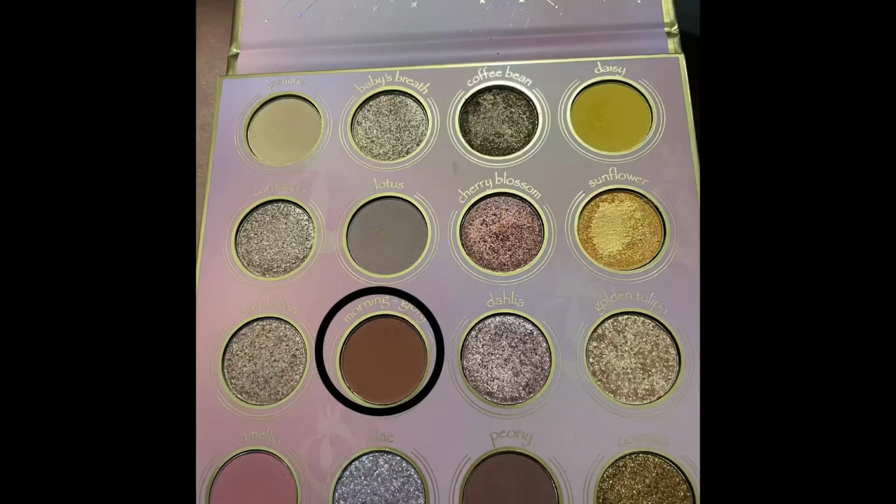This says it's an FR1, so I'm gonna go in with this and the shade Morning Glory, and I'm going to hopefully not make a giant mess and have this be my transition shade. So I'm just gonna blend that out. I only dipped in one time on my brush. I don't know how pigmented these shadows are, and I didn't want too much color just wha-bam on my eye right now. I like to start with my lighter shades up here. That's perfect. Just went in with a little bit more on this outer part right here.